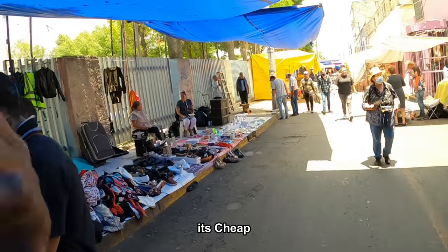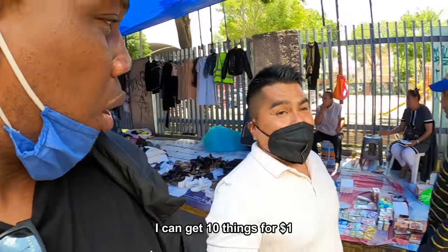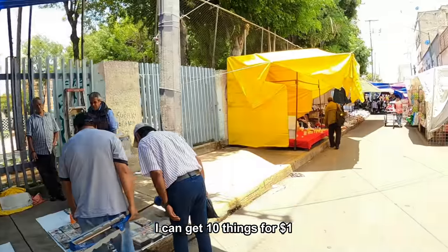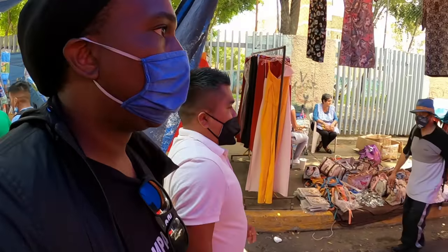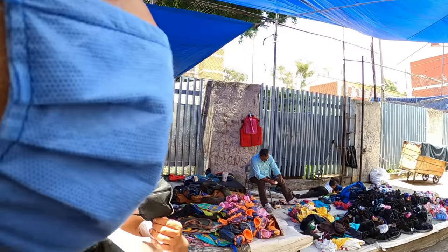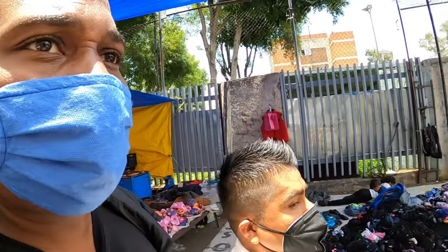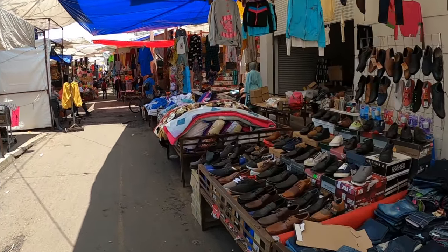Not bad. 2 pesos. Barato. You could get 10 items for $1. This market is really big, man, guys. It's huge. I'm just like, when are we gonna exit this thing? I can imagine people come here, if they're looking for a particular thing, they'll spend all day just looking, because there are so many options and so many price points.